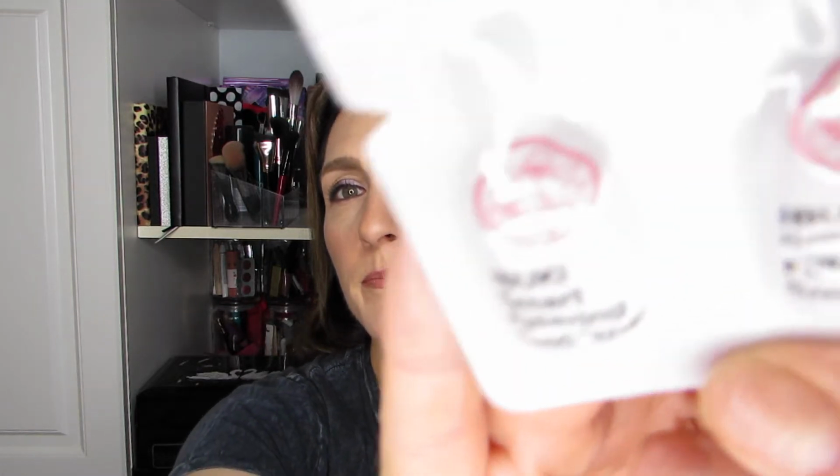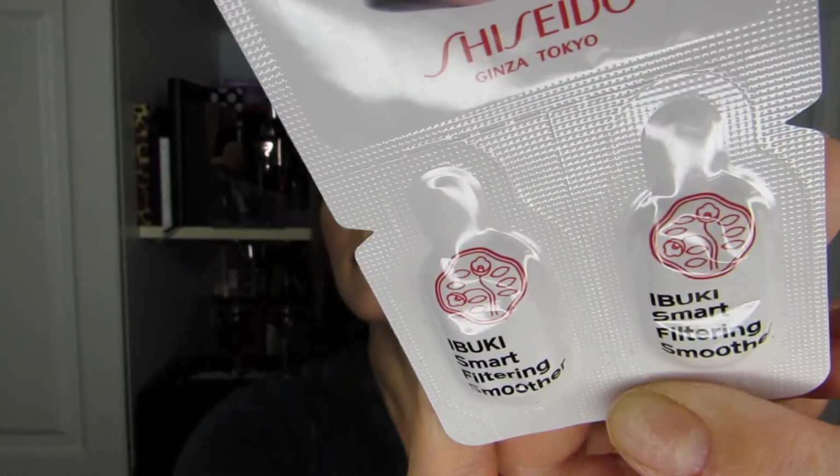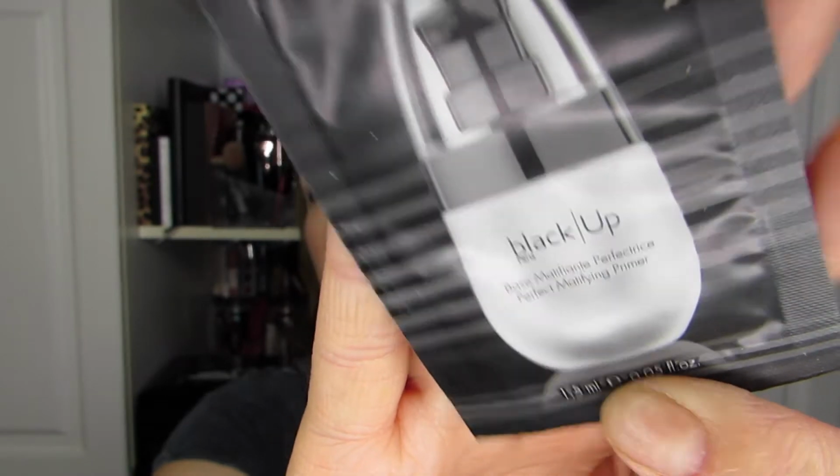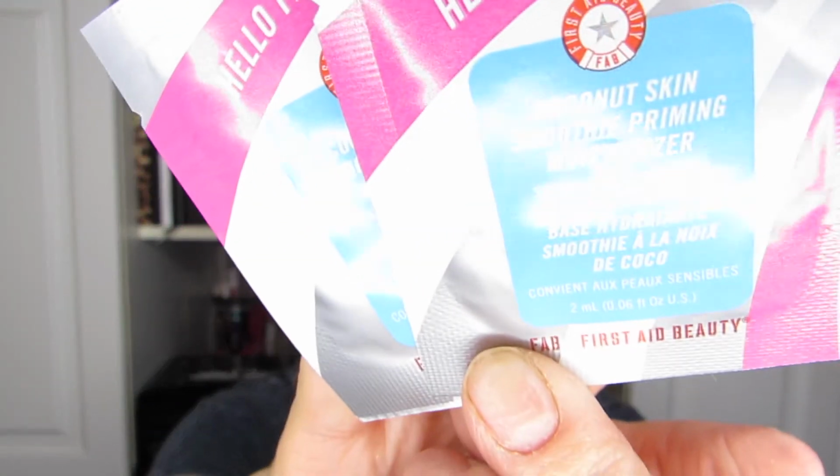It says apply on face before photography. Maybe I'll put it on before I do a video. How about that? I've got 4 of these Glowing Skin Perfectors from Lancer. Hopefully you can see that. I have 1 mattifying primer from Black Up. And then 2 of the Coconut Skin Smoothie Priming Moisturizer.